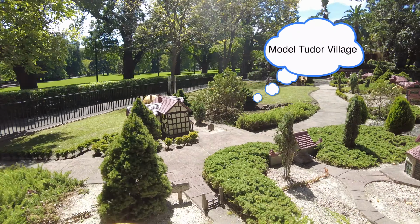This Model Tudor Village was presented to the city of Melbourne by the citizens of Lambeth, England, in appreciation of gifts of food dispatched from Victoria to England during food shortages following World War II, 1939. This whole trip for me seems to be about all the little things and the little people. This is the sign on the fairy's tree, a gift to the children of Melbourne.